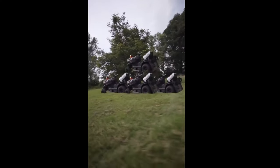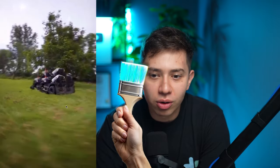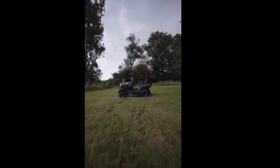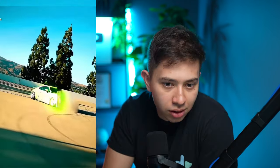All right, I edited a lawnmower. Okay. Oh, could have had a loop, bro. Definitely need some color grading. Watch my color grading course, get some of the paid LUTs that I have. When the lawnmower kind of came down, you could have added like a smoke, like a poof. I think that'd be really cool. This is a very, very, very fun one. I would give it a 3.7 out of 5 lawnmowers.